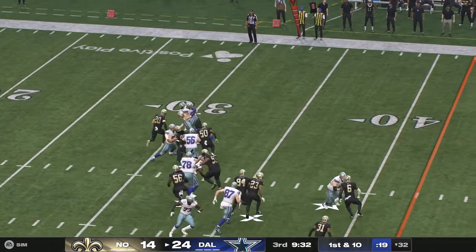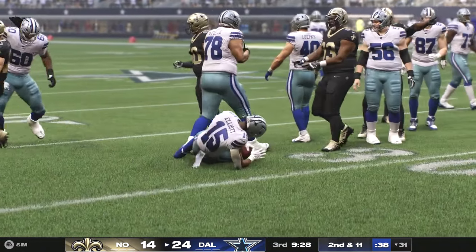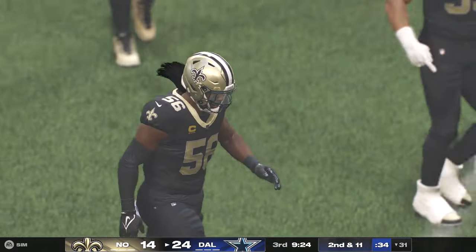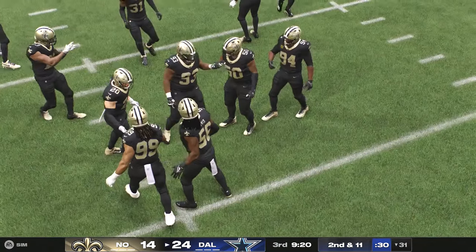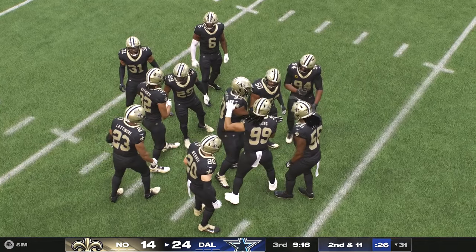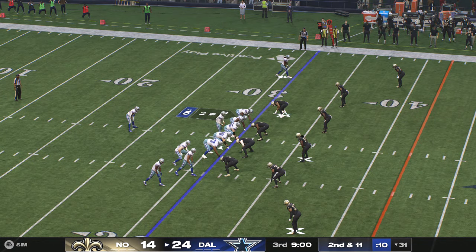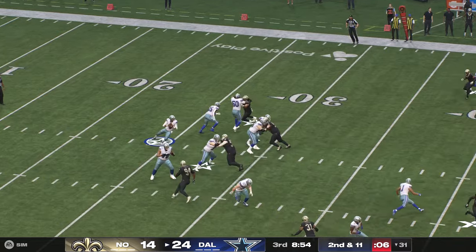To start this on the ground with Elliott. He did a good job of making one man miss, but could not get away from this defense in the end. It turns into a loss of yardage. Well, they try to get the run game started here early on this drive, Mike, and they're just going to have to do a better job up front. There's really nowhere for this ball carrier to go. You never want to lose yards on first down, but that's exactly the case here. On second down, it's Dak.